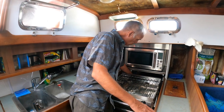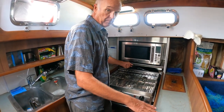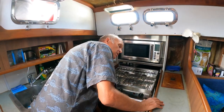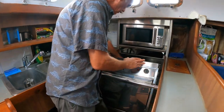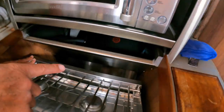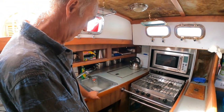We've still got our drawer back here that we had originally, but now instead of it being plywood in there, it's stainless steel. The stove's gone back in its old spot. And if we tilt it back, you can see all the stainless sheet going in there. It's a good result all round, and all went together very well.